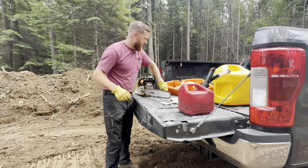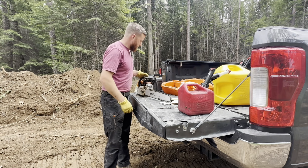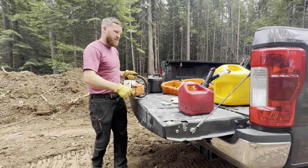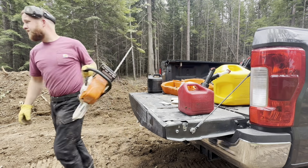So okay, now I'm gonna go safely cut down that tree a lot easier. So let's do it. Actually, I have a nice fuel source here. Half a tank, that'll be plenty. Okay, see you back at the tree.